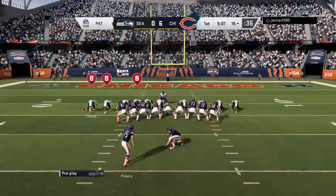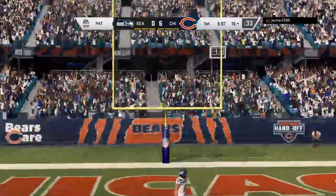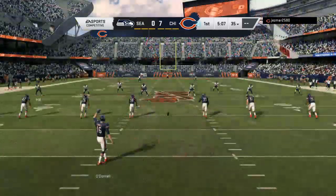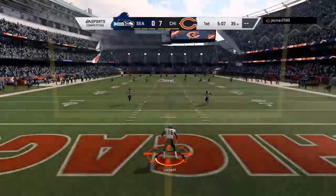Eddie Pinheiro now for the extra point. And he's got it to make it 7-0 in favor of the Bears. Next to score, Bears 7, Seahawks nothing. The kickoff team on the field now as they will send this one away.